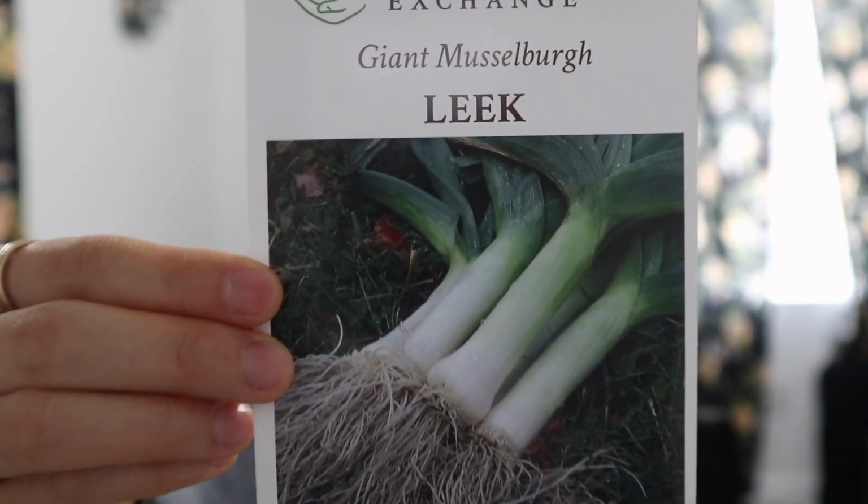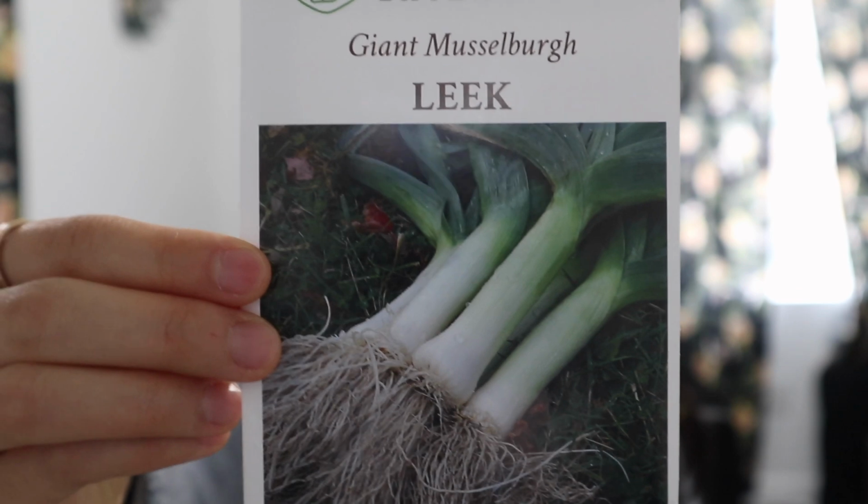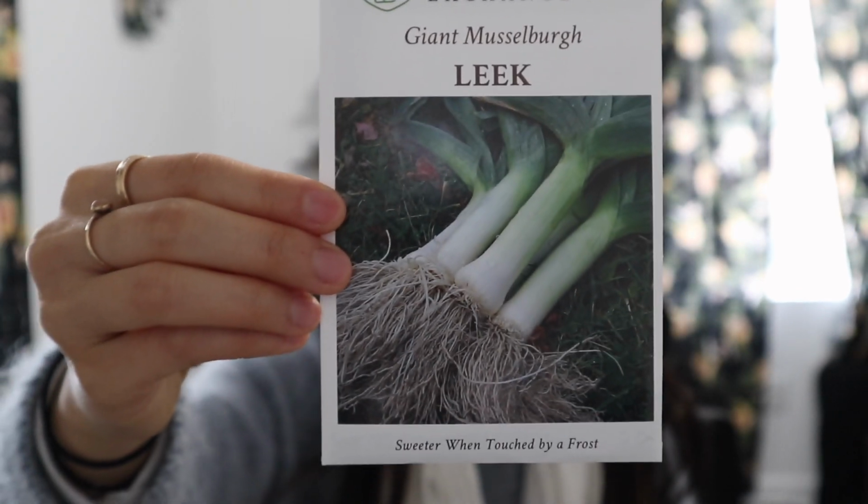Next I have a leek called Giant Musselburgh. And I liked this variety because they looked very large. And the only other variety of leek that I've tried before is King Richard, and those grow really nice long leeks, but the ones I've grown don't get very thick, so I wanted to try these out and see if I can get them to be a little bit bigger.